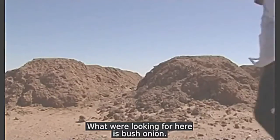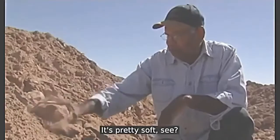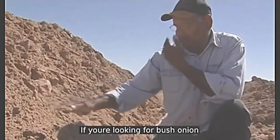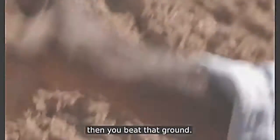And what we're looking for here is bush onion. And bush onion will grow in this soft area like that. Like this here is pretty soft, soft ground, see? So you would know in an area, if you're looking for bush onion, you would look in an area like this. And if it's a bit hard, sometimes you'll find a bit of clay. But you have a rock and you beat that ground, see?